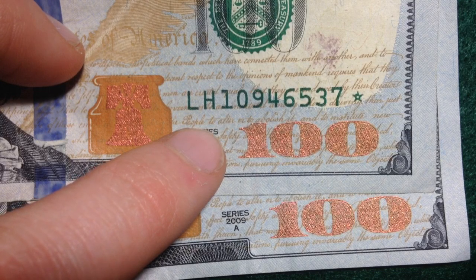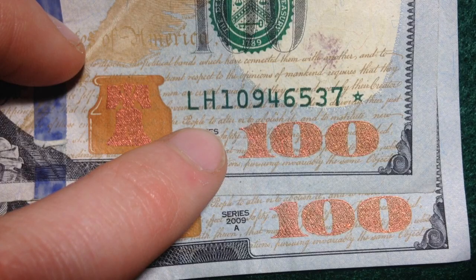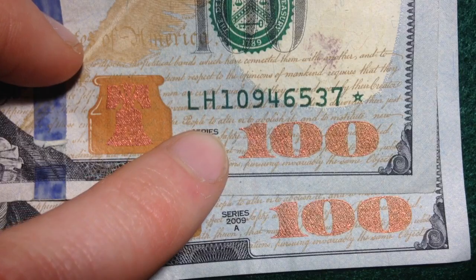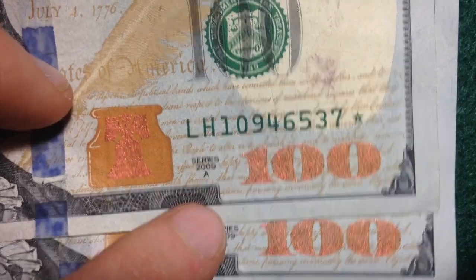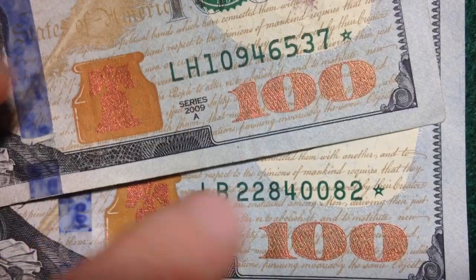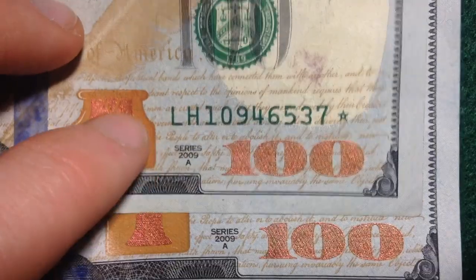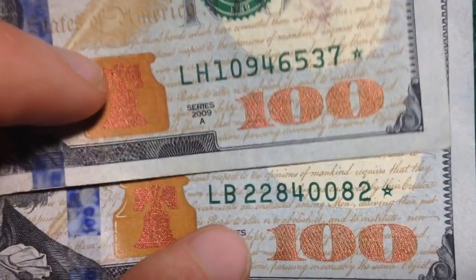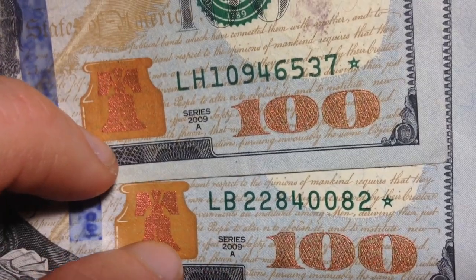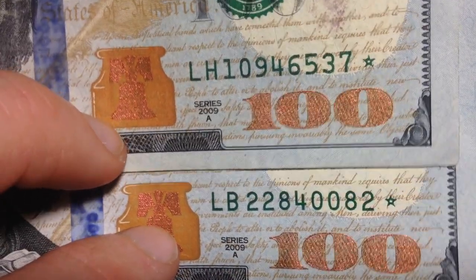There are binaries, which would be 0s and 9s, or 1s and 8s. Ladder serial numbers are also popular. Trailing zeros are popular, as well as some of the other things that are popular are birth year notes, as well as significant dates in history. So those particular serial numbers aren't any more rare than these serial numbers right here. However, because they happen to line up with those specific numbers or those specific dates of significance, people find them to be cool and collectible.